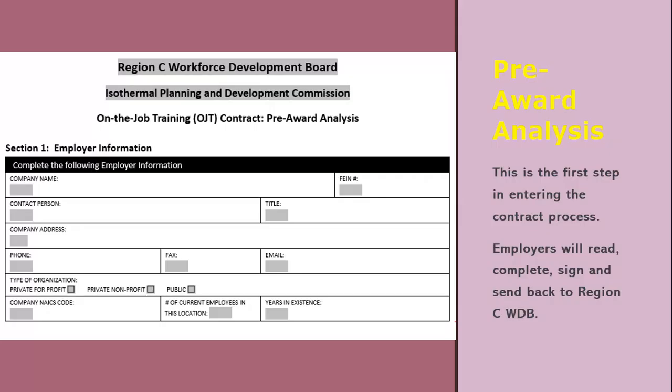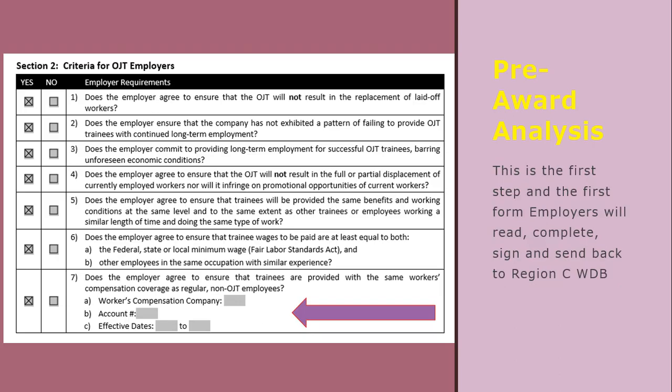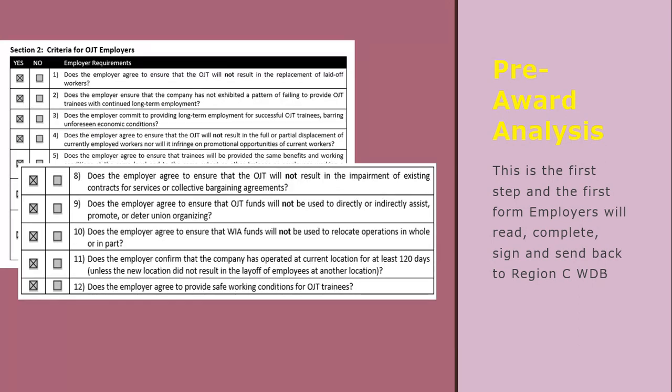The pre-award analysis form is the first step for completing paperwork for the agreement between the employer and the board. Carefully reading this and signing off lets us know that you've looked at the criteria that's required for a prospective new hire to qualify for the program. You want to make sure you look it over carefully before you sign it.